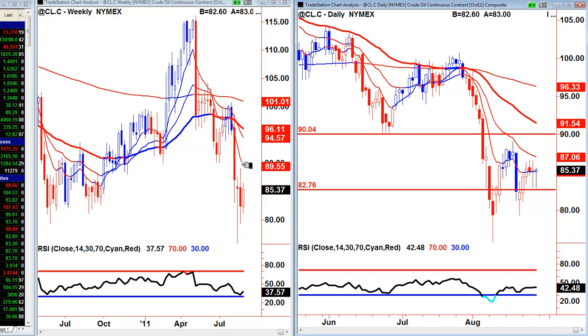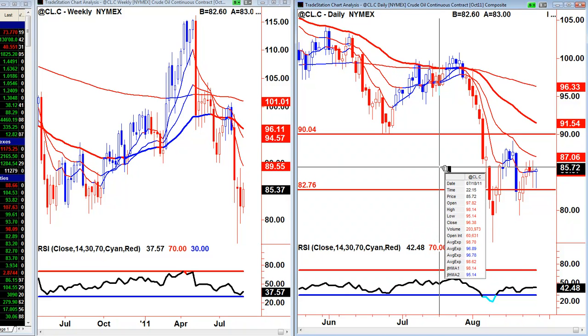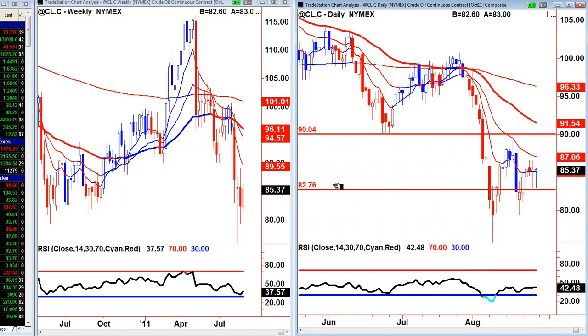Look at that 8 in the weekly chart. I would trade that. You know, I'm not around for the next couple of days, so I can't manage it. I would trade break of 85.70. We'll stop at 82.70 and try and get back to 90.